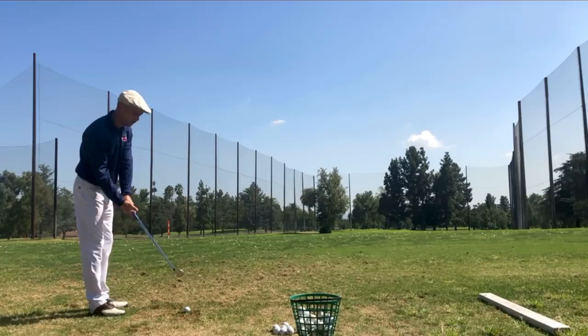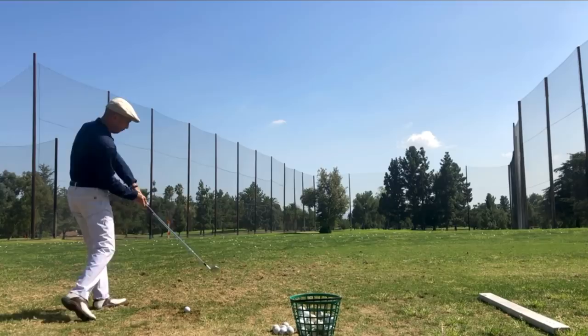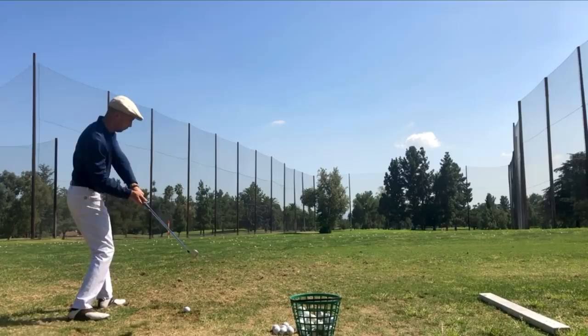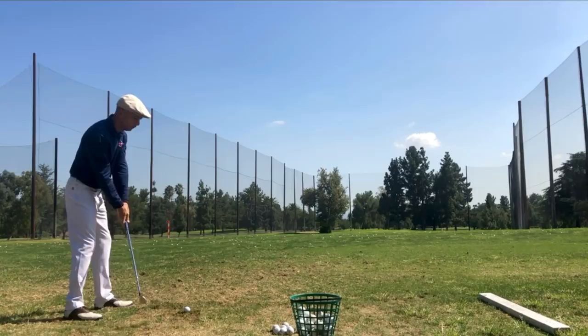Once again, I'm trying to keep that feeling of rotation in my body, letting the arms come along for the ride, which is a big part of it. If you gas your arms and hands, it makes the body stall. That's one of the biggest things I've had to learn in my swing evolution, is to let the arms come along for the ride.